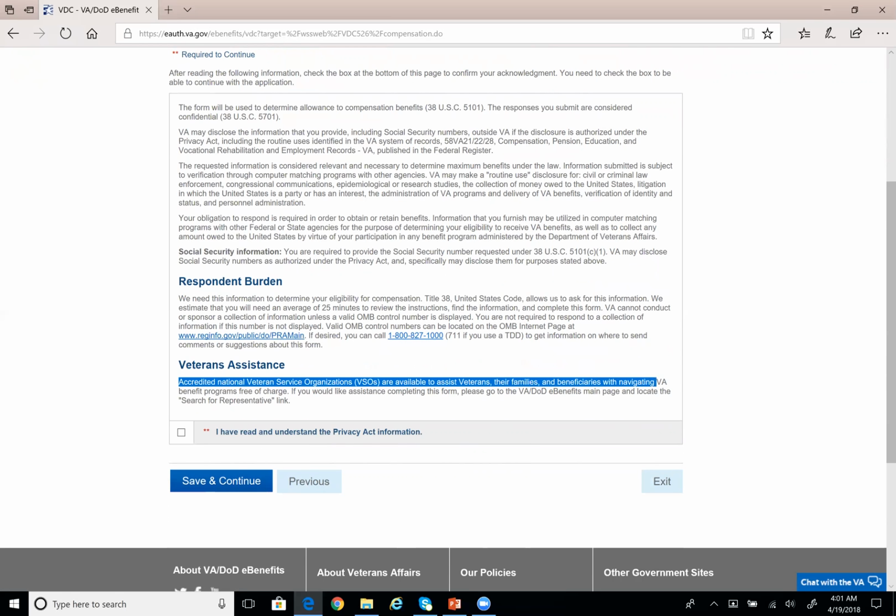And then it tells you here, accredited national VSOs are available to assist veterans and their families and beneficiaries for navigating the program free of charge. That's true. VSOs will work for free. And guess what? You're going to get what you pay for. They're going to do this for free, but you're going to get what you pay for. All they're going to do is file the claim for you. That's the easiest thing in the world. Filing a claim is easy.